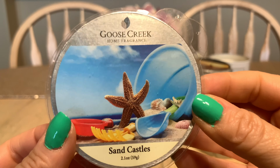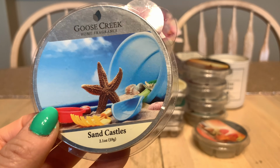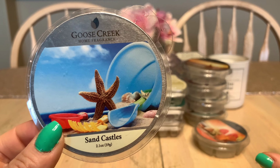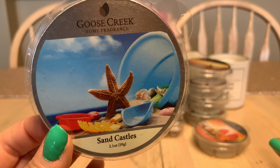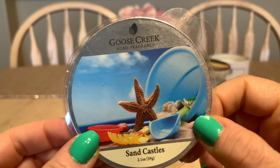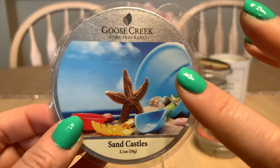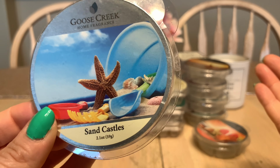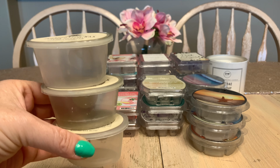And lastly, from Goose Creek, we have Sandcastles, which was beautiful for summer. It was great for August. We finally had some good weather here, and it felt like summer without 100% humidity. And I'm not joking. Yes, we get 100% humidity, and I feel like we're in the southern states like Georgia or something sometimes. Thank you, the Gulf Coast. This one was quite lovely. I would definitely think of purchasing this again in the future. It's just very beachy, very sunscreen, summer, fresh. It was wonderful.